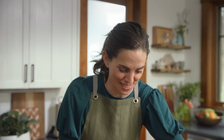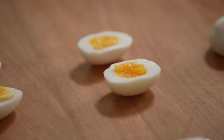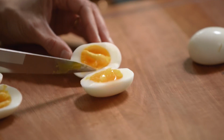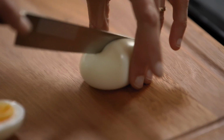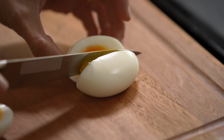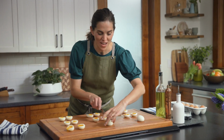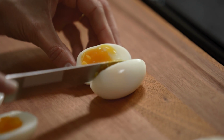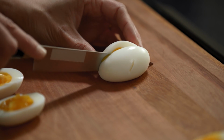Let's see what 8 looks like. Oh my goodness, look at that, yum. 7. They're only getting better and better as we go. 6. Oh my goodness. That looks amazing. 5 minutes. And the last one, the 4-minute egg.